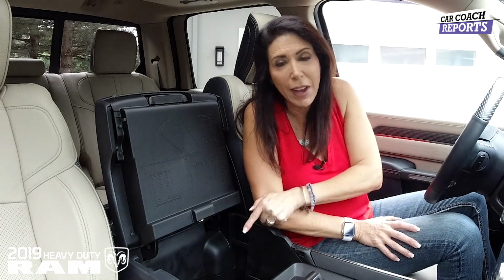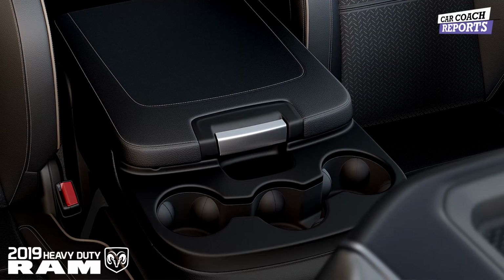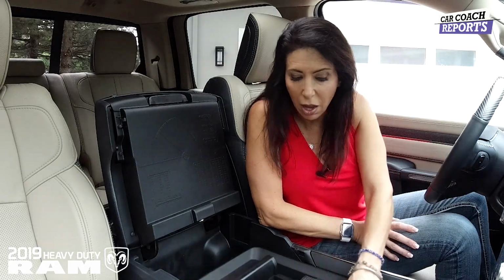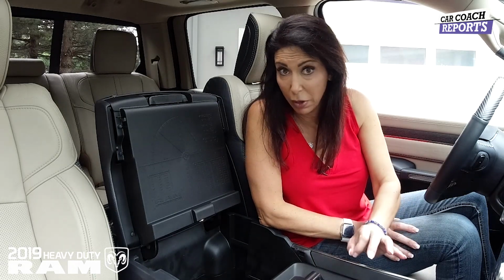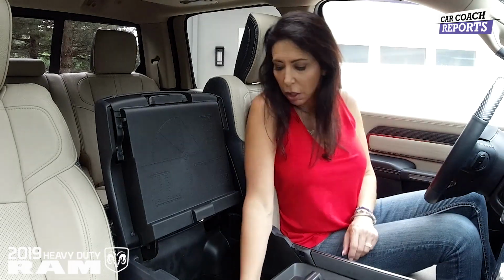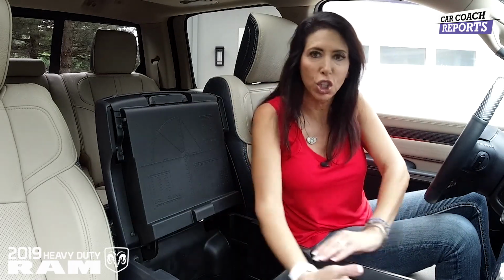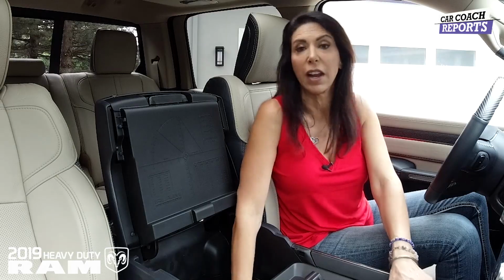But it does have a max fill line, which is great because this center console area that includes where you put cup holders and change moves back and forth. Fabulous when you want to hide something. But also it has a little flap that pops up and locks in place so that everything you put here doesn't get jammed underneath this sliding area.